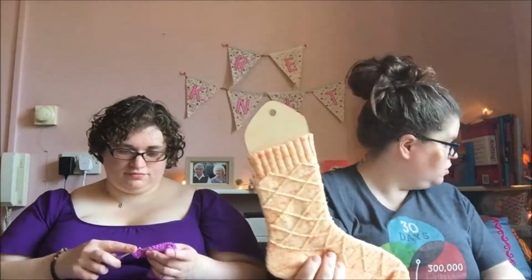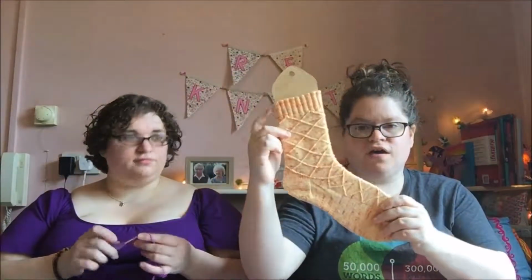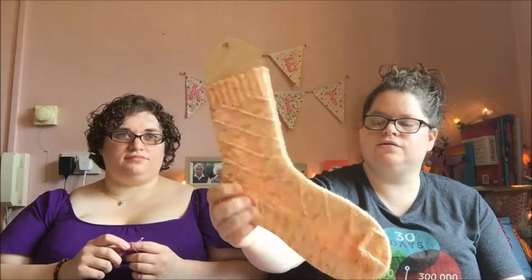I've just cast on the second one. I don't think I've got it. No, it's in my bag. But I've not even done the cuff of the second one yet. So there's only a tiny bit cast on of the second one. But it's a lovely pattern. And I've only done a plain heel on it.